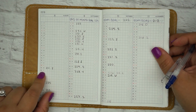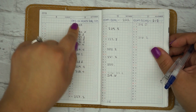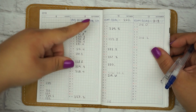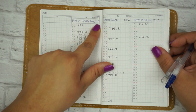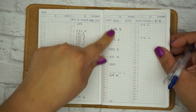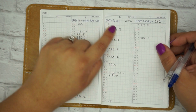So this was in August when I went to the doctor. That was how much I weighed, and then I gave myself a goal by the end of September. I wanted to have lost, I don't remember exactly how many pounds. I didn't write down the amount of pounds, but I wrote what my goal weight was. And then some days I go all crazy, weigh myself every single day. Other days I weigh myself every few days. That just seems to work better.